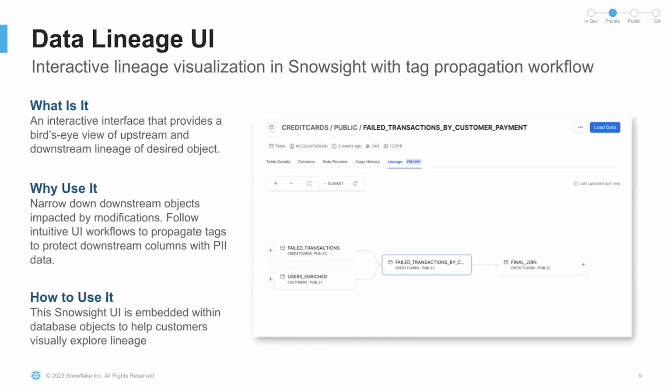Some of you who have been using Snowflake data governance capabilities over the years are familiar with generally available features such as access history and object dependencies that provide detailed information about the lineage of data objects. Today, I'm happy to announce that you will soon be able to use lineage in the Snowsight UI. Lineage visualization is a powerful technology that can address multiple use cases, such as visually tracking the flow of PII data and identifying downstream dependent objects that will be impacted by change.